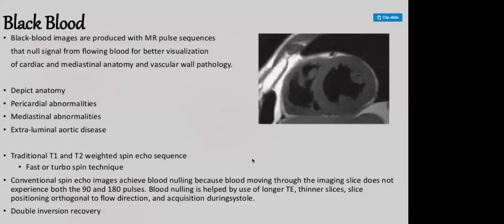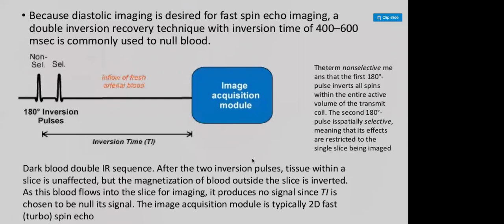And the thing is, whenever we are trying to see a T1 and a T2 weighted spin echo sequence, then what we have to do is use the fast or turbo spin echo technique. So again, we are trying to see how the inversion time affects the imaging. The non-selective pulse means the first 180 degree pulse will invert all spins within the entire active volume of the transmit coil. And the second 180 degree pulse is spatially selective. It means that its effects are restricted to the single slice being imaged.